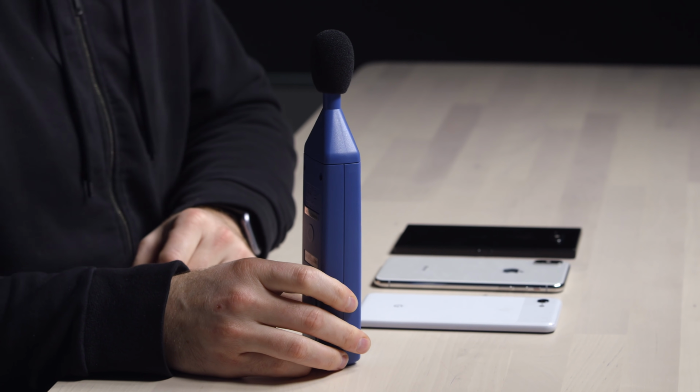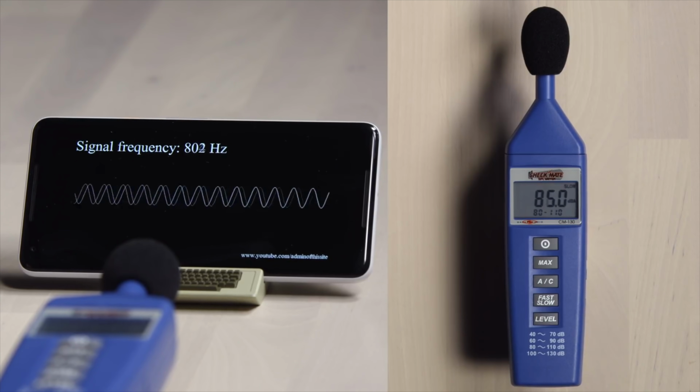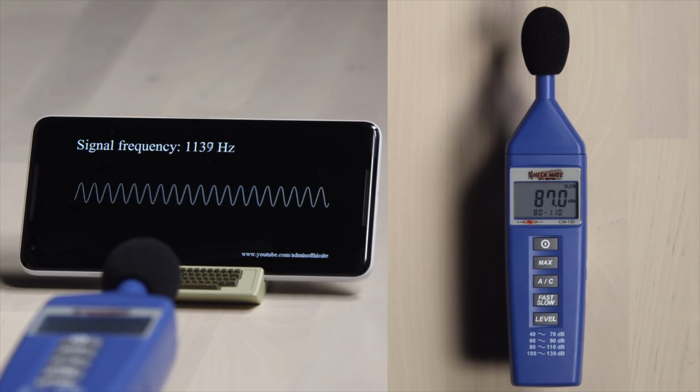Last time around with the Razer Phone 1, I came up with a scientific test using this right here, a decibel meter, a Checkmate SPL meter, and this will tell you how loud a signal is. I used a signal generator, a frequency generator, in order to figure out how last year's flagship smartphones performed and stacked up against one another.